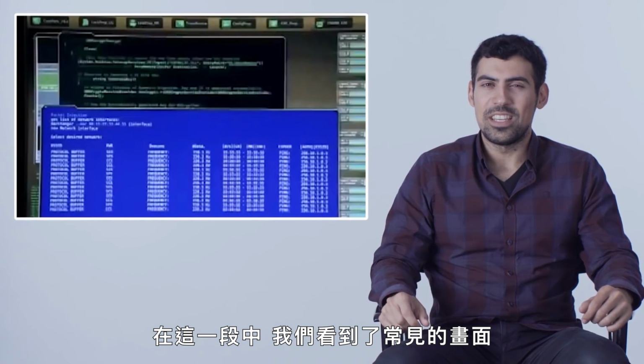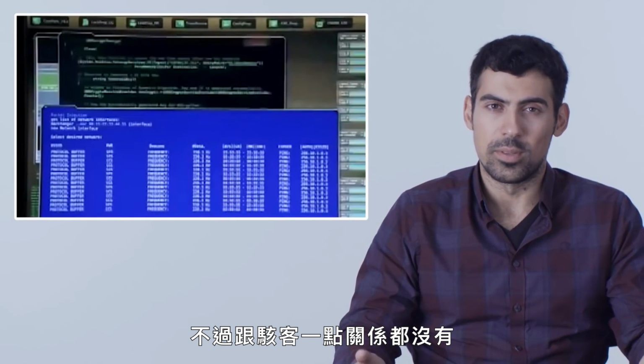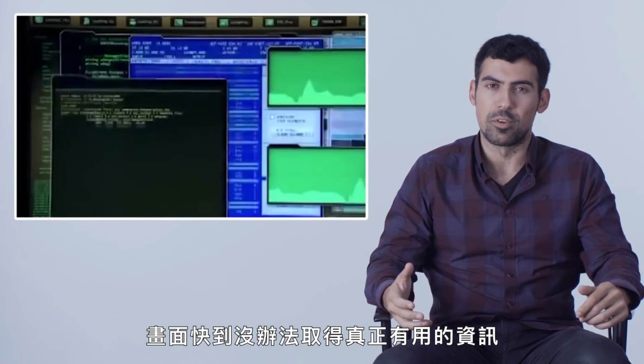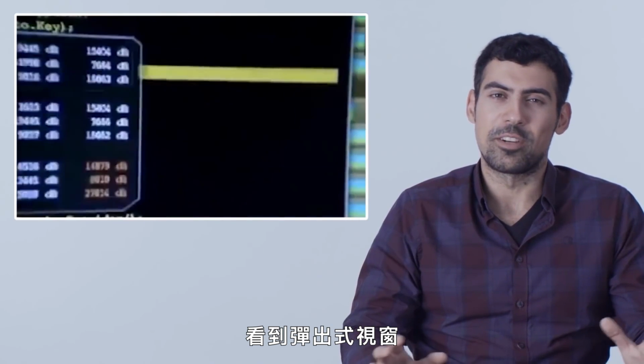In this clip, we see a common theme, and that's flashy interfaces that really have nothing to do with hacking. There's too much information just coming up and down, and it's too quick for you to actually obtain any useful information. You pretty much never see pop-ups when you're doing any sort of programming or hacking like this.